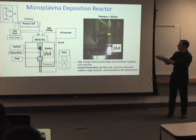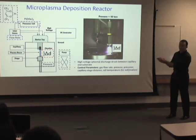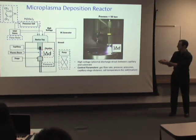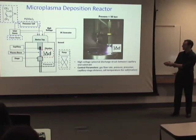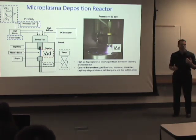And once we flow these gases into the device top, we use the DC generator to strike a high voltage discharge between the capillary and the stage, which is this purple beam right here. And this is the plasma beam, and we can use the stage to change the distance, which is delta D, here and here. And this changes the overall shape of the microplasma. And this whole setup is inside the chamber, and we can vary the pressure of the chamber using the pump. And these are our control parameters that we change to change the platinum deposition.